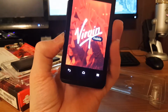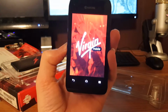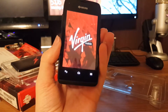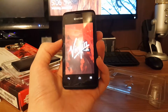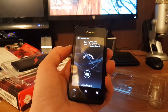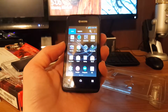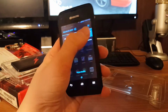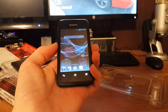So, Virgin Mobile. That's good. And it should boot up in a second. I have tried to use this phone before, but it had problems with the Wi-Fi. And obviously, I'm not on the Virgin Mobile network anymore. Virgin Mobile is based off, is it based off T-Mobile or Sprint? I think it's based off Sprint, but literally where I live, no carrier gets signal except for Verizon, and sometimes AT&T, and sometimes Sprint, but very rarely. And T-Mobile's just straight up garbage here, which is why we switched from T-Mobile to Verizon.